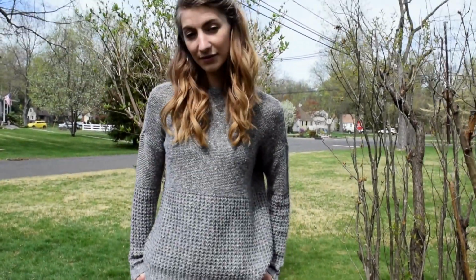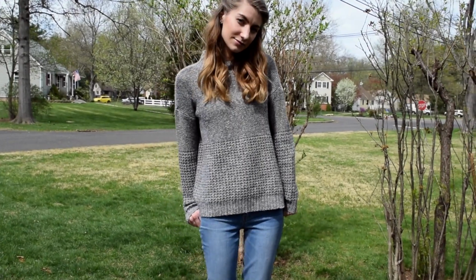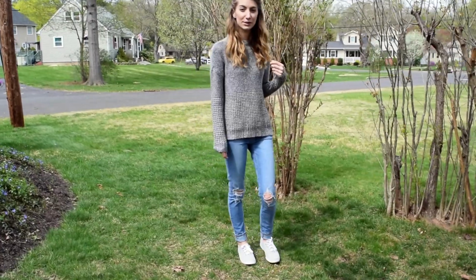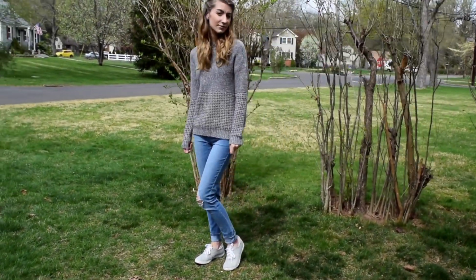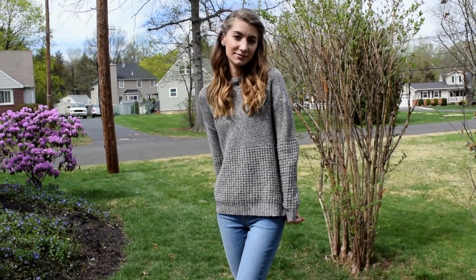I also styled this with the same skinny jeans as earlier because she does wear skinny jeans quite often, and definitely a lighter wash as well. I never see her in super dark jeans. And I just styled this with little tennis shoes. She definitely would wear something like this. I think I've actually seen her in a few episodes wear those shoes and they show her feet. But this is one of my favorite looks. It's definitely one of her more cozy ones.